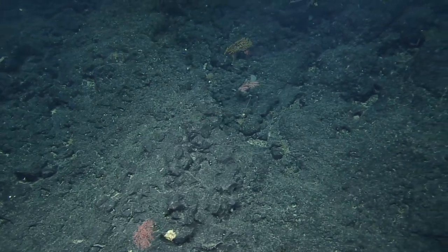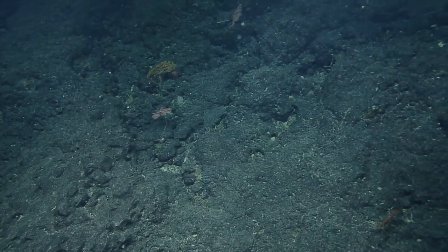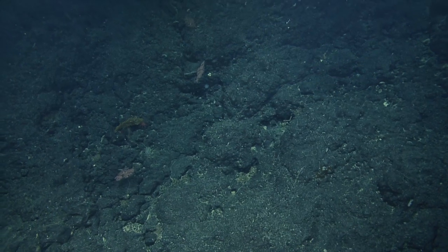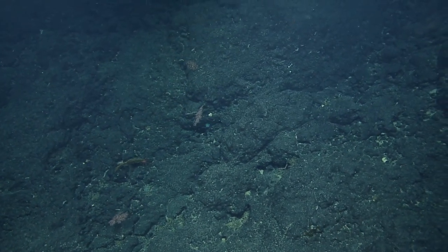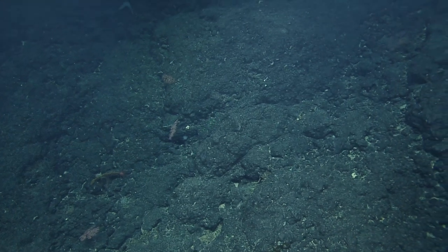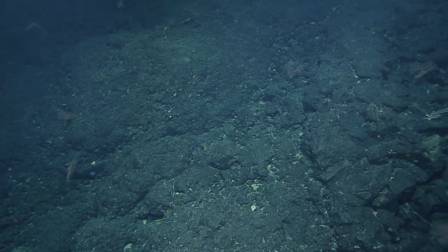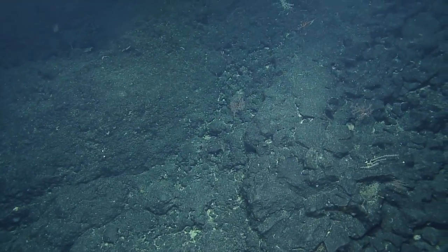Looks like we're in an area of a little bit less biology, so maybe we should pick it up. What are we going now? 0.3. Yeah, we can go 0.4. Bridge nav. Could we please maintain this bearing, but change the speed to 0.4 knots? Thank you.